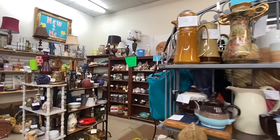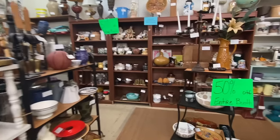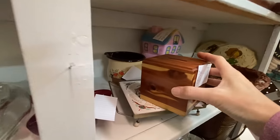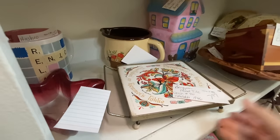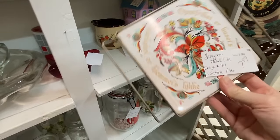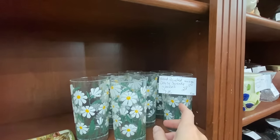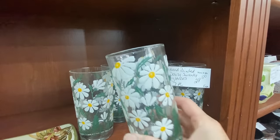And as I look at this video, honestly, I'm seeing a lot of stuff that I probably should have looked at closer. Again, there was just so much. I did spot this cute little trivet over here. It was $8, so it would have been $4. But that's a nice little decorative piece. These glasses were cute. I love the painted daisies on them. Really fun for spring.